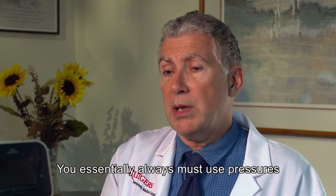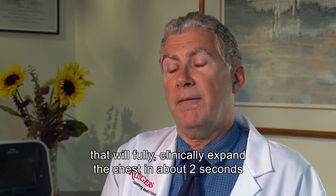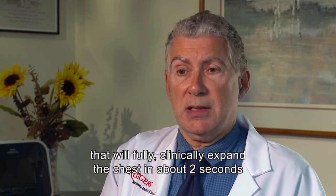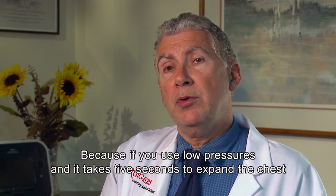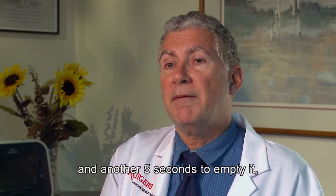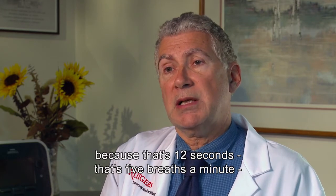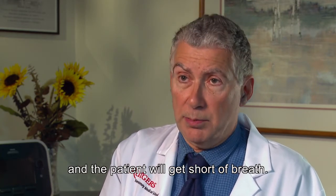You essentially always must use pressures that will fully clinically expand the chest in about 2 seconds and fully empty the chest in about 2 seconds. Because if you use low pressures and it takes 5 seconds to expand the chest and another 5 seconds to empty it, then you can only breathe 5 times a minute, because that's 12 seconds, that's 5 breaths a minute, and the patient will get short of breath.